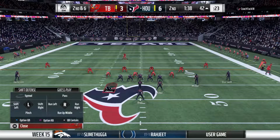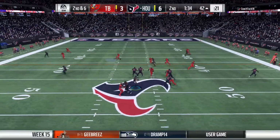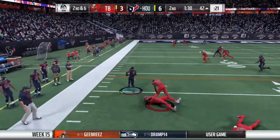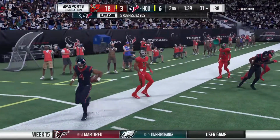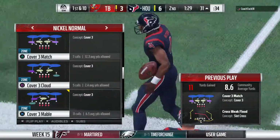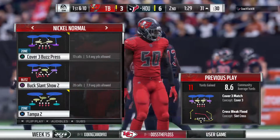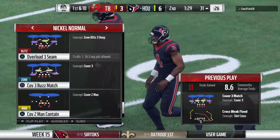Come on, let's go. Watson now to throw on second down. Buying time to his left. And he is out of bounds, just a yard or two shy of the 30. A pickup of 11 and a Texans first down. Man, defensively, that hurts. They got him out of his rhythm. They had him hemmed in, but somehow he was able to tuck it away and get away for a gain.